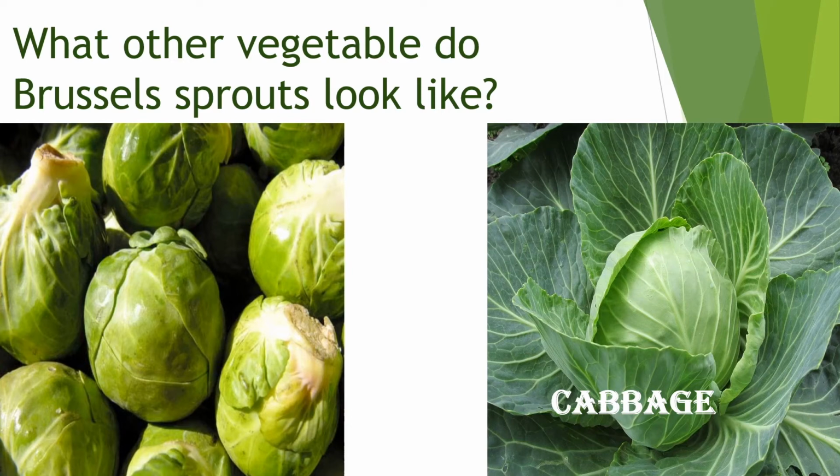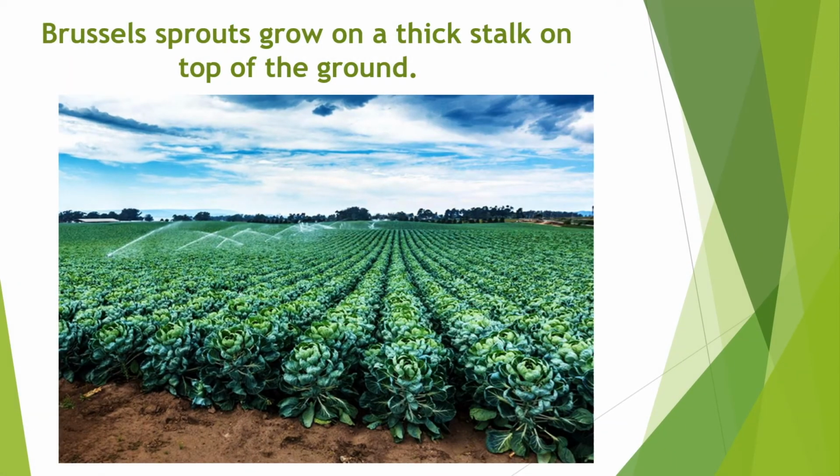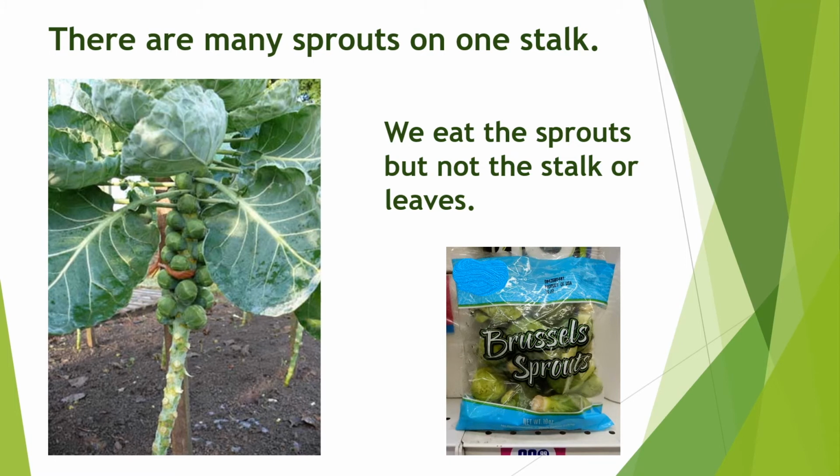No. Cabbage grows on the ground and with big leaves around it. And Brussels sprouts grow on stalks with big leaves at the top. Brussels sprouts grow on thick stalks on top of the ground. There are many sprouts on one stalk. We eat the sprouts, but we do not eat the stalk or the leaves. Usually, when you buy them in the store, they've been taken off the stalk. But if you go to a farm or grow them in your garden, you'd have to take the sprouts off the stalk before you cook or eat them.